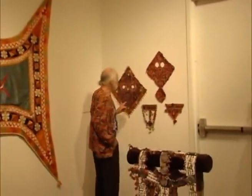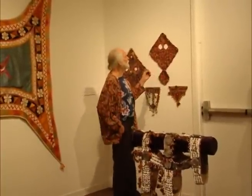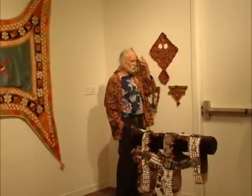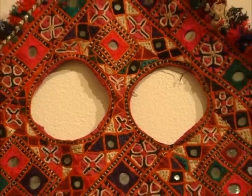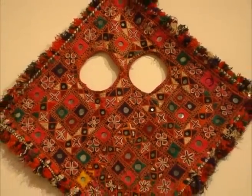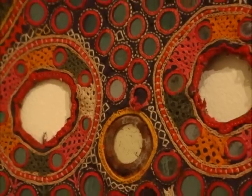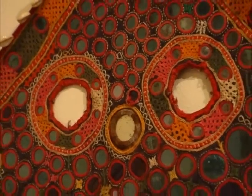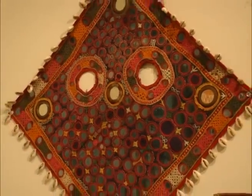Now these, although they look the same, they're not. This is a man's wedding face cover. Human eyes fit that spacing, but these are holes for cow horns. So this is a decoration for a cow, as are all these two also. This is a Banjara piece.